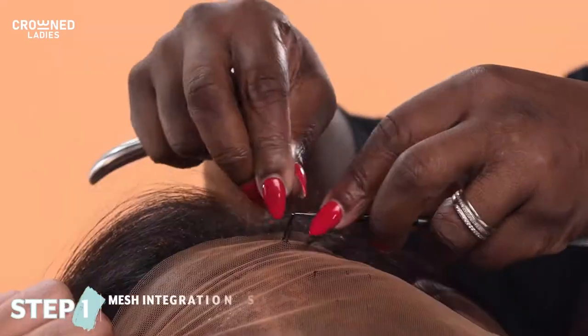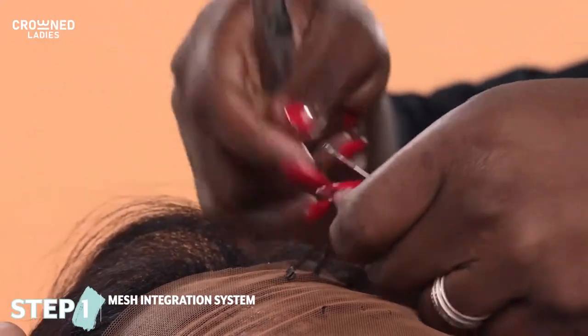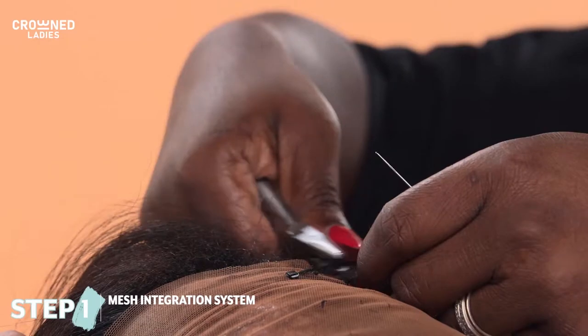So because our model is suffering with alopecia today, we're going to be installing her lace closure using an integrated mesh system.